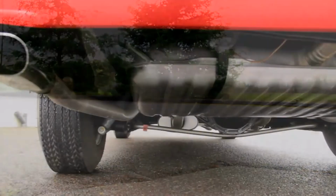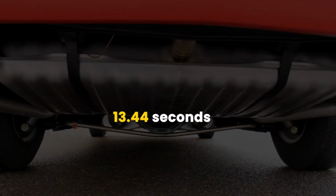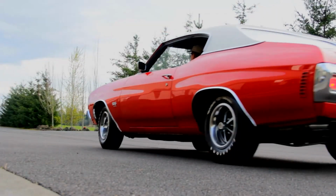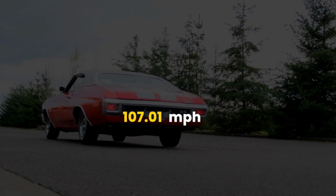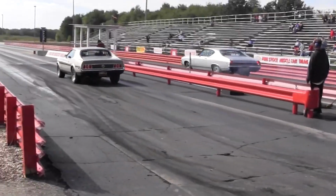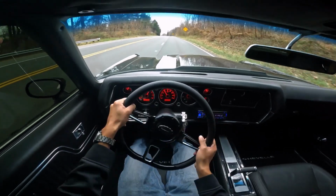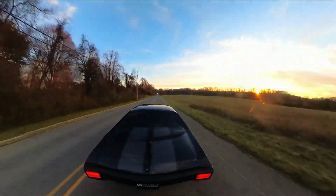Now, when it comes to performance figures, Hot Rod clocked the Chevelle running the quarter mile in 13.44 seconds. Pretty impressive, right? But it gets better. CarCraft tested another LS6 and reported an even faster time, 13.12 seconds at 107.01 miles per hour. The difference? Gearing and traction. As Hot Rod explained, CarCraft's car was running 3.55 gears, while theirs had 4.10 gears, which technically should have been quicker. But thanks to better off-the-line traction, CarCraft posted the faster elapsed time.